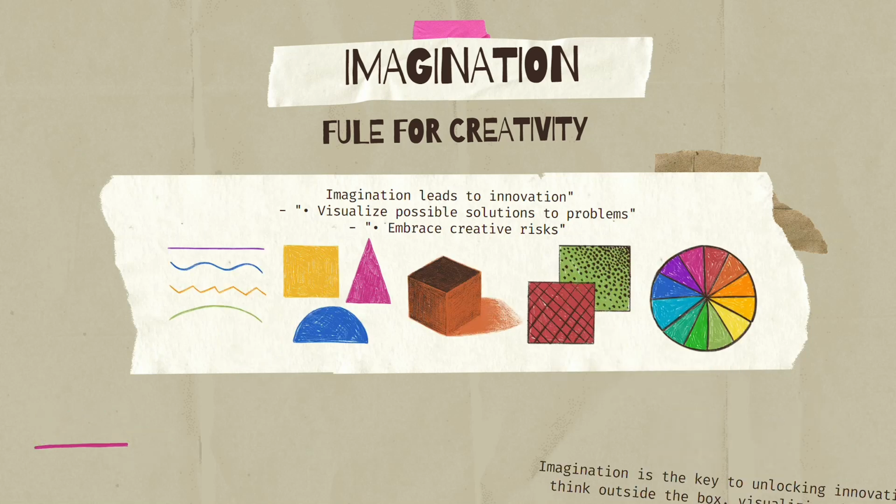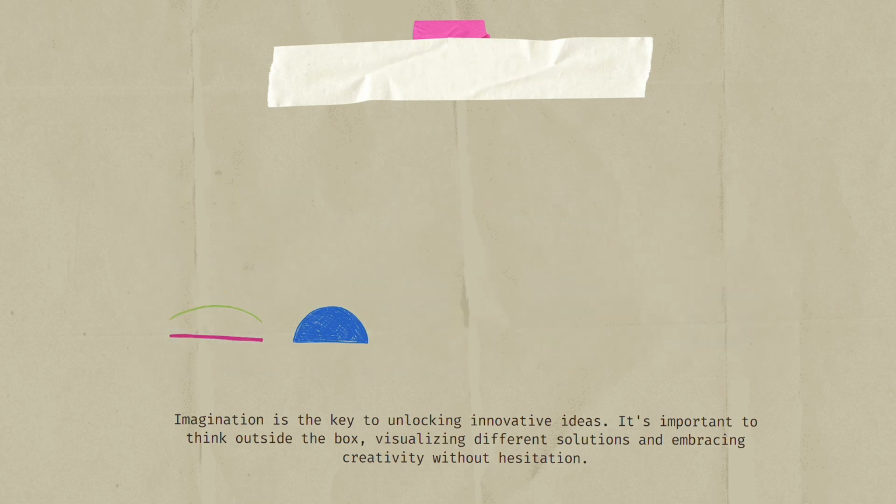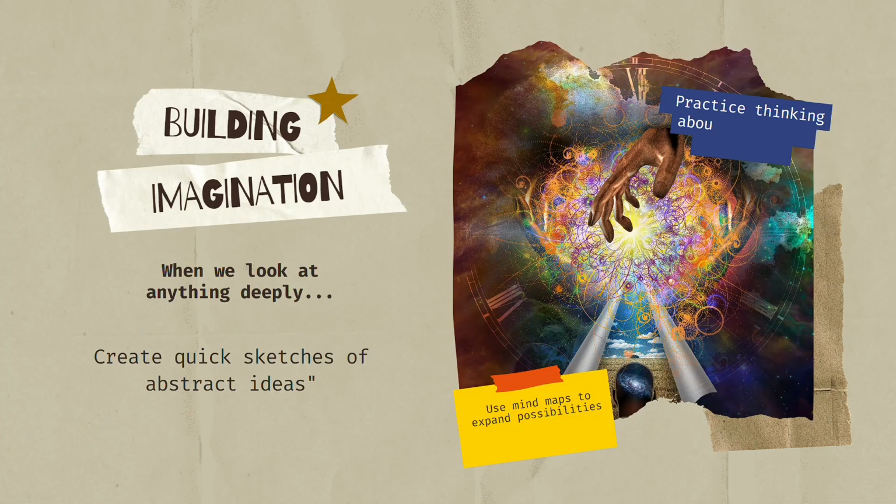Coming back to imagination. Imagination is a fuel for creativity. Imagination is the key to unlock innovative ideas. It's important to think outside the box, visualizing different solutions, and embracing creativity without hesitation. Coming back to how to build imagination. To enhance your imagination, practice visualizing what-if scenarios, create abstract sketches, and use mind maps to broaden your approach to design challenges.